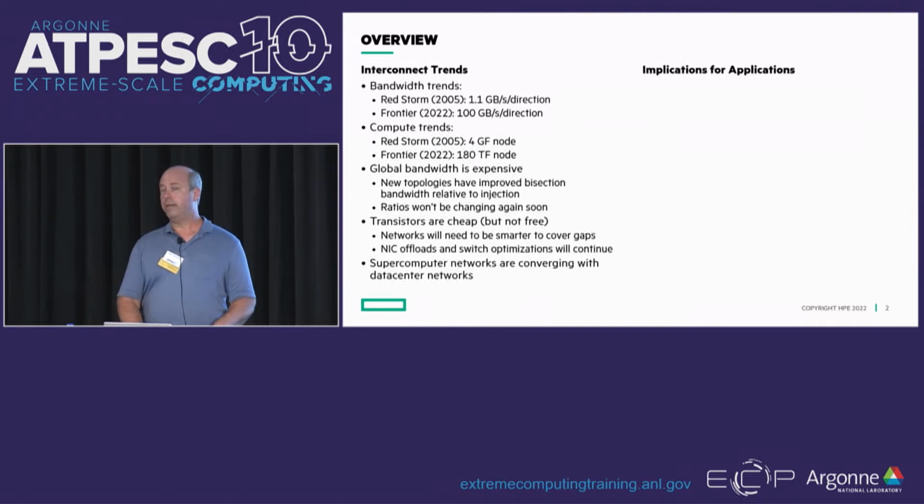Another interesting thing that's happening is that supercomputer networks are converging with the data center networks. If you look back just a few years, every supercomputing network was a one-off. It never plugged into anything but itself, and it had to bridge out into the data center. If you needed to get an instrument, it was over there, and that is starting to change.